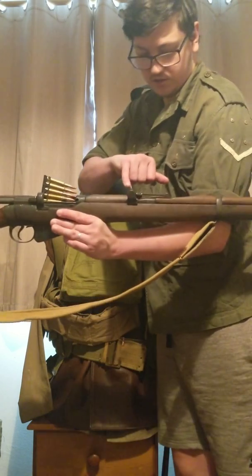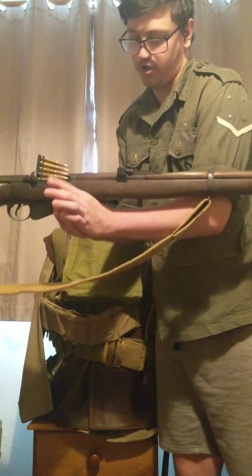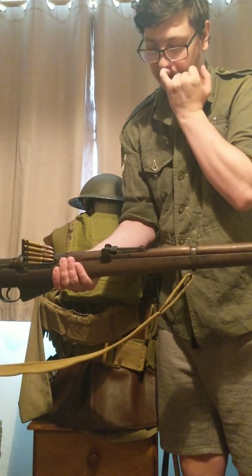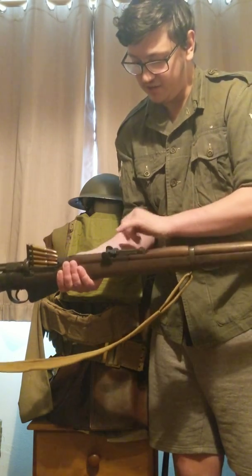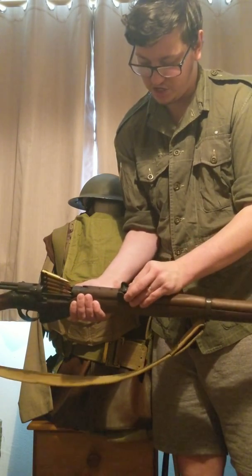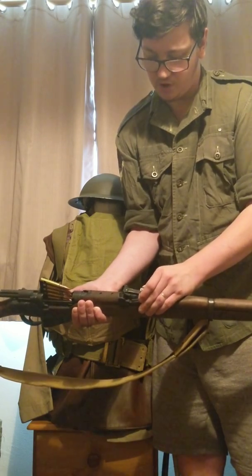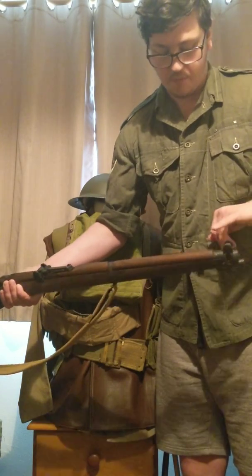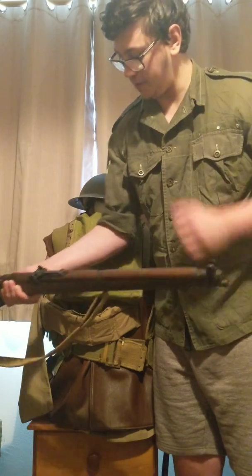So the sight goes up to 2,000 yards on its dial sight. Leaf sight even, sorry. Leaf sight? I can't remember. So adjust for windage, and then elevation is pushing this here, and then the arm moves up so you can range in your shot. And there is a post sight here with the protective wings on the side.